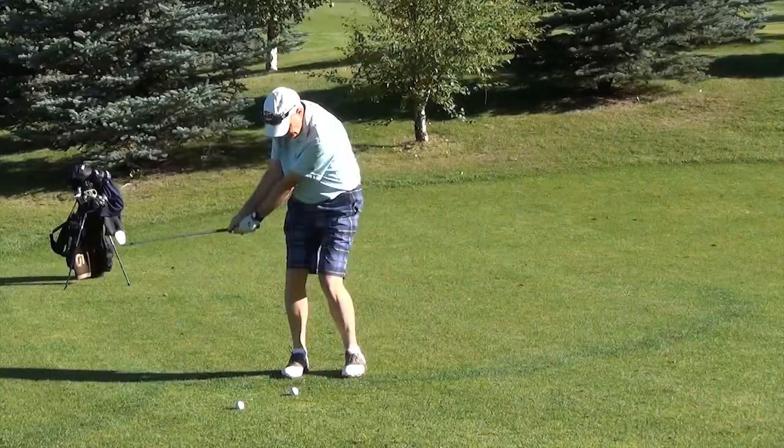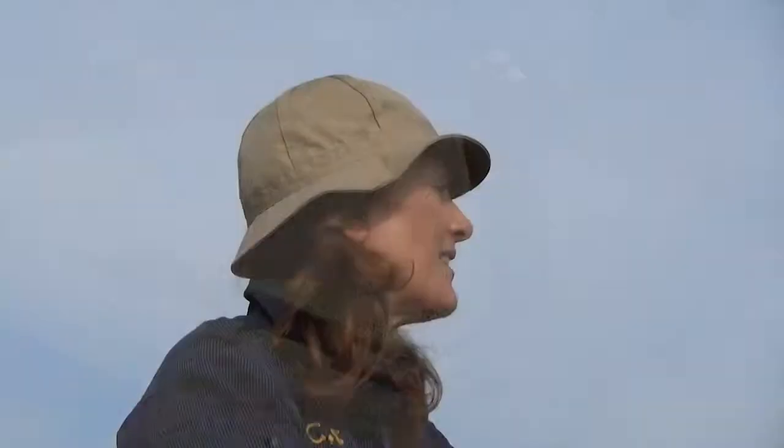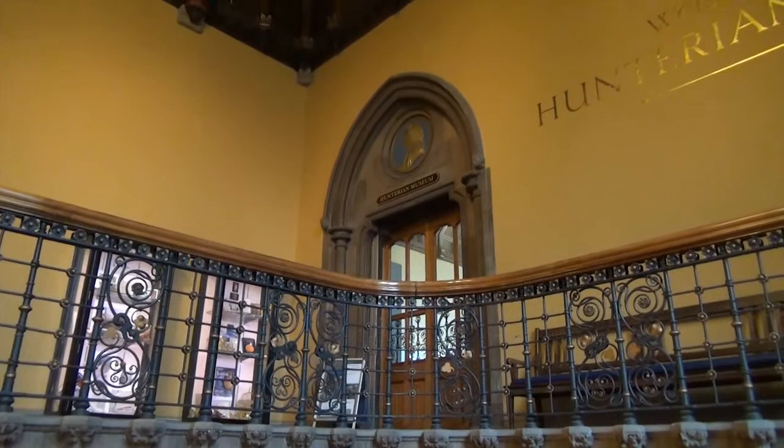I came to Scotland with my brother, Philip Coy. He's a golfing fanatic. I told him, enough golfing. We're going to go visit the Hunterian Museum at the University of Glasgow. And when we get there, we're going to look at the Bearston shark, which I've heard so much about. And certainly when we got there, you could see this extraordinary fossil in its entirety.